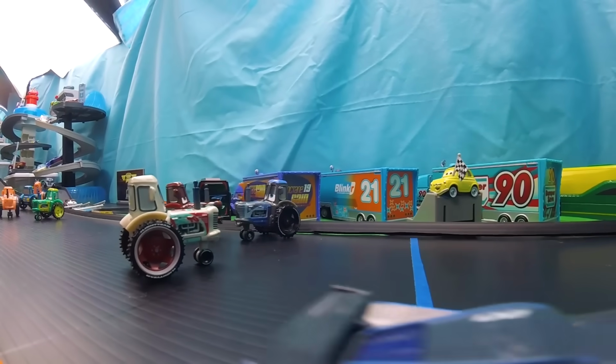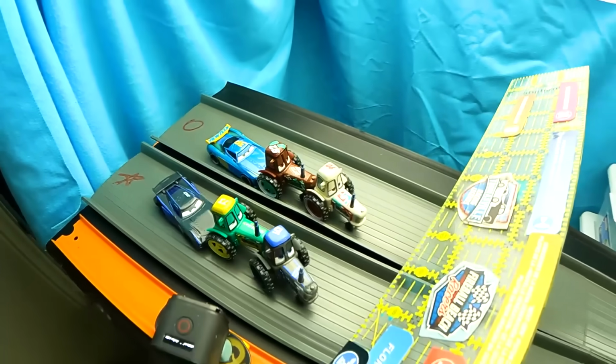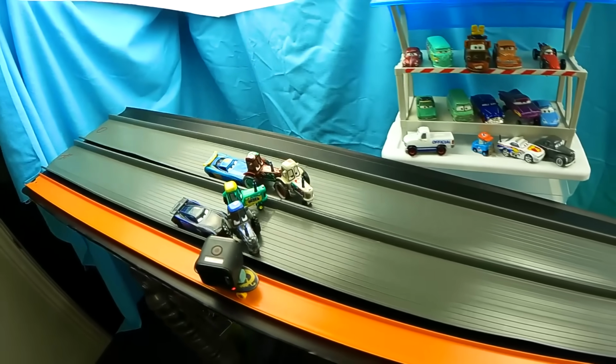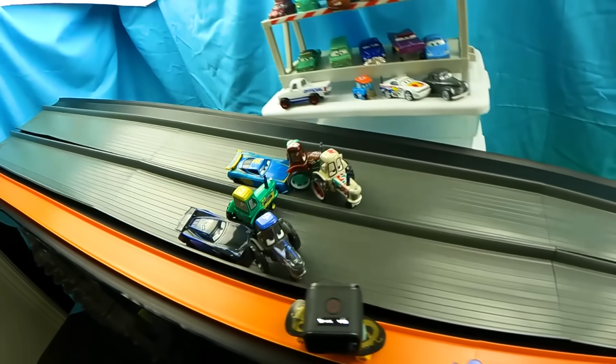And then it looks like there's a big crash back there somewhere, but I can't tell. I don't even know who won. Let's watch the next replay to find out. And straight out of the gates, it looks like Jackson Storm is trying to pull out into first, but is blocked by Easy Idol and Rev and Go Tractor.